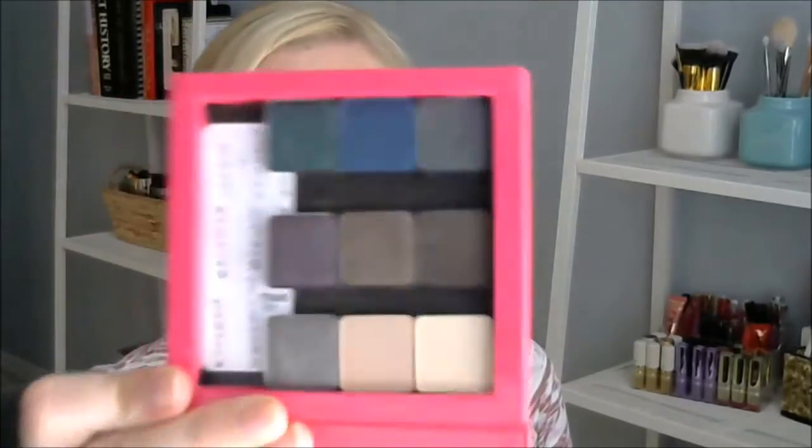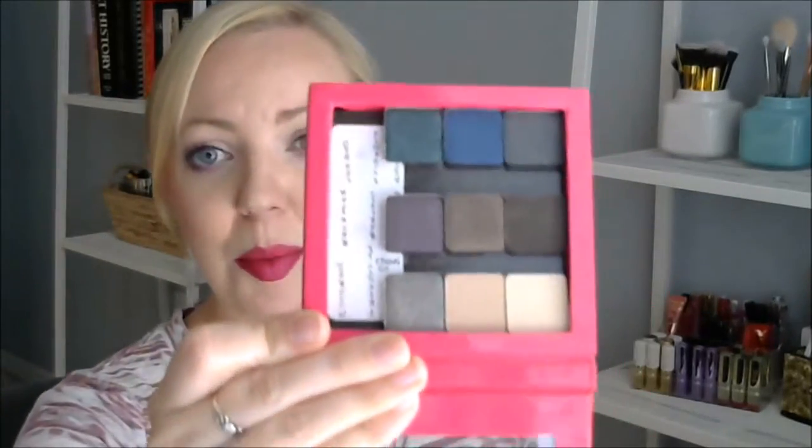And I depotted them from that packaging because it's kind of bulky. I never loved the packaging, and I just thought, if it's in this smaller Z palette, I'll probably reach for it more. And I absolutely have been. I've been loving using this. You can create such a natural, nice looking eye look because of the nudes that are in here. And then you can really deepen it up quickly to make a smoky eye.